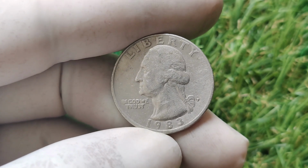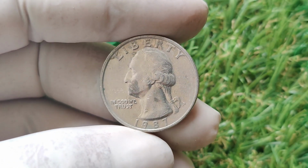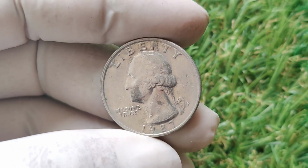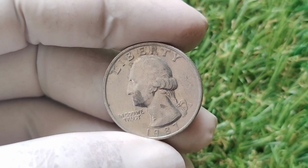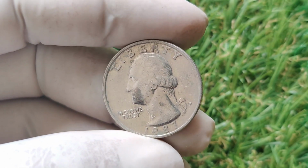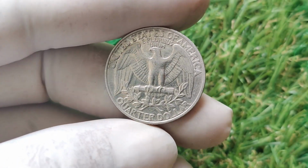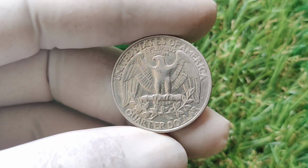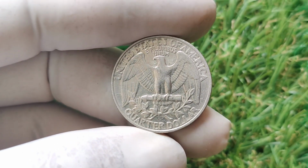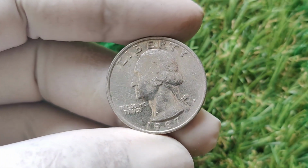In top condition, it's a true sleeper gem in the world of US coins. We're diving deep into one of the most underappreciated coins in your pocket change, the 1987 P Washington quarter dollar. At first glance, it may seem like any other common quarter, but hold on tight. Some of these coins are worth more than you can imagine. We're going to explore everything from mintage numbers and errors to collector demand and current market values.